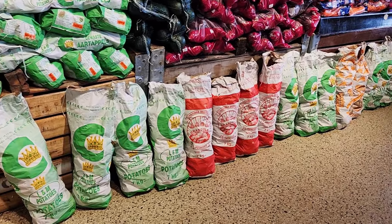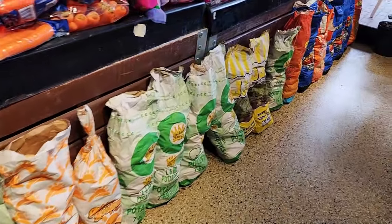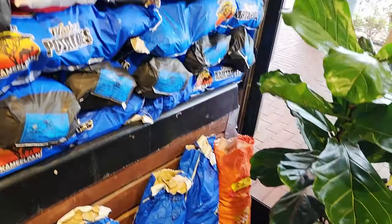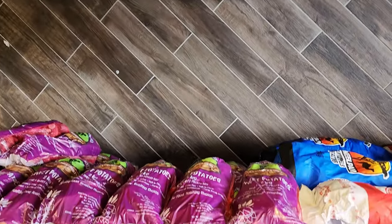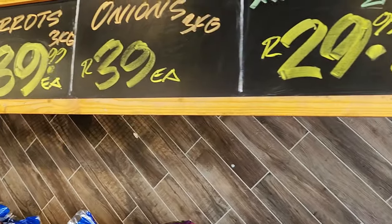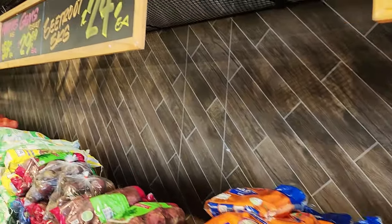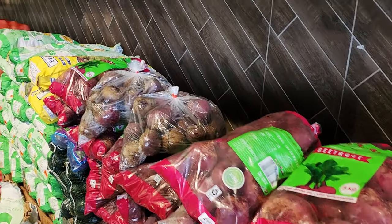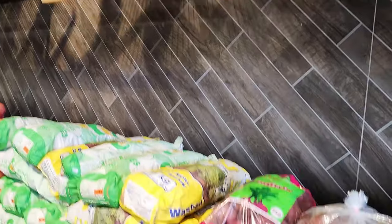I think you have to know what type of potato you want because they've just got the names of the potatoes and you get to choose which one you want, because obviously each one does something different. And there are the prices for it. Sweet potatoes? Okay, so they're a slightly smaller bag than that. And the carrots? Those are pretty big bags. But anyway, beetroot. Oh, I love beetroot. It's now my new favorite thing in a salad. Gem squash. Oh, when was the last time you had gem squash?